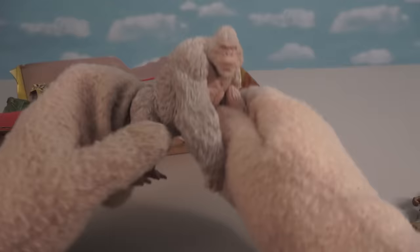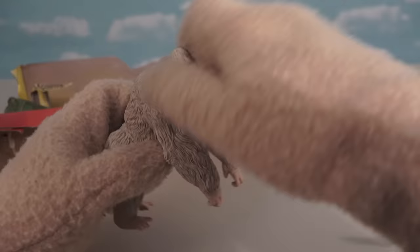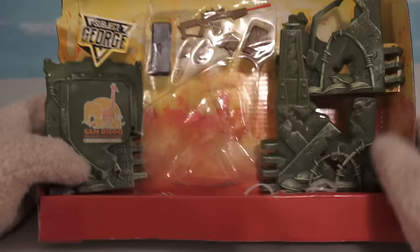Oh man, and look at who we have in this playset. We get a figure of The Rock. Super cool. We get a figure of the gorilla. Neat, but he doesn't move. Nope, no articulation on this guy, just a monkey butt. Super cool. And we have a whole bunch of other accessories so we can recreate scenes from the movie.